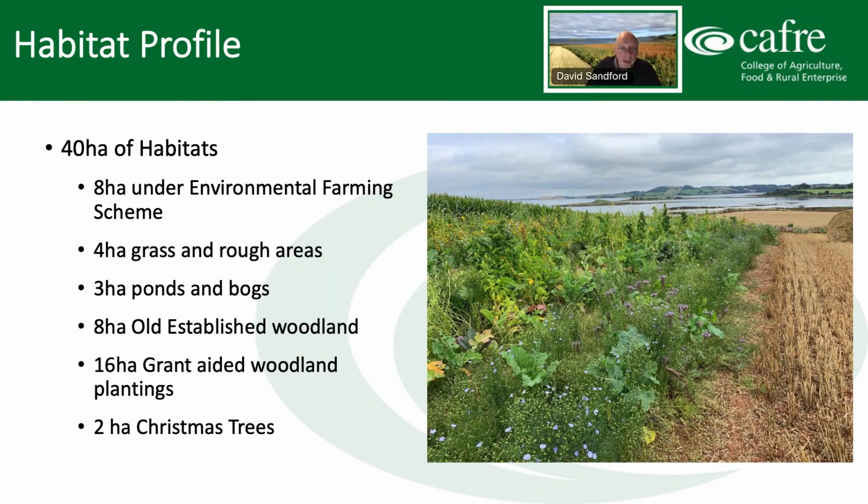And of the habitats, we have 40 hectares of habitats, of which 8 are active under environmental farming schemes. I have one field in the higher scheme because it borders, or doesn't border, they all border on Strangford, but one floods apparently in some obscure high tide map. And so that's in the higher scheme. The rest of the farm is in the wider scheme. So we have 8 hectares in the EFS. We have 4 hectares of grass and rough areas, which aren't in the EFS, but they're good habitats.